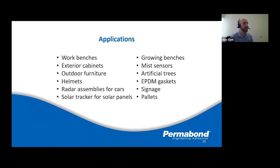The common thing with a lot of these is you have applications where the bond joint might see a bit more stress. You have applications where they're going to be outdoors, exposed to moisture, humidity, and thermal cycling. Potentially, the TA4600 series do have some flexibility, so that also helps withstand those types of stresses. So there are various applications where they can be used. And with that, that's largely the informational part of the webinar here.